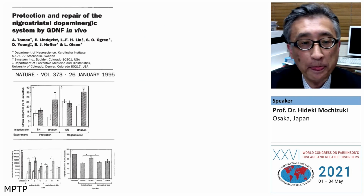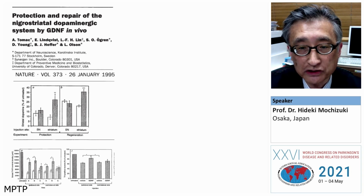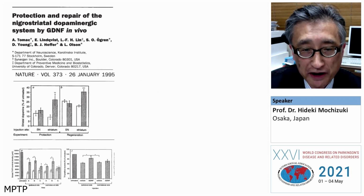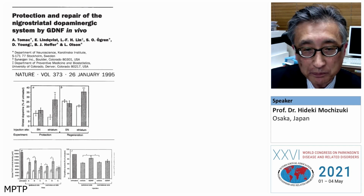In a paper published in Nature in 1995, Tomac and colleagues indicated that intracerebral GDNF administration exerts both protective and reparative effects on the nigrostriatal dopamine system in MPTP-treated mice.